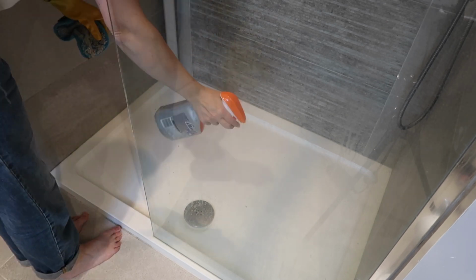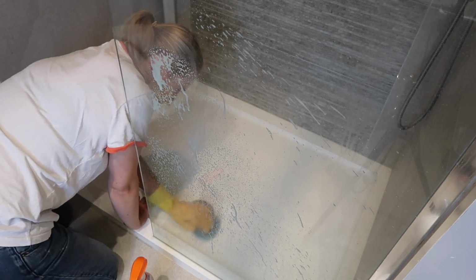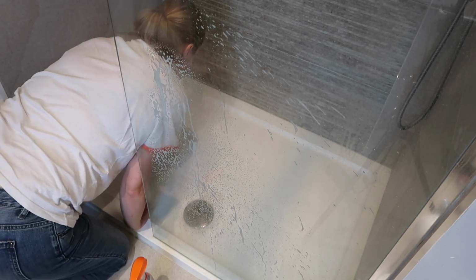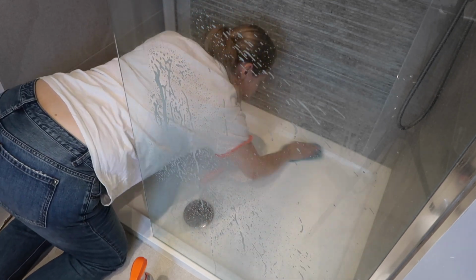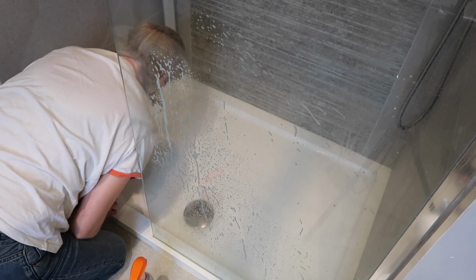Now I'm moving on to the shower, where the shower tray has got really mucky again, just lots of soap scum around the plug hole and a bit of hard water staining around the edges. And I'm also going to give the shower screen a bit of a wipe down as well, because that's gone a bit cloudy.